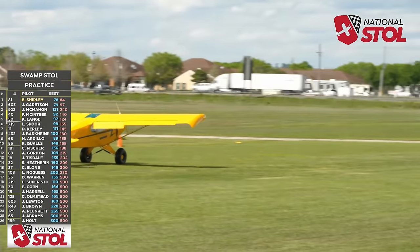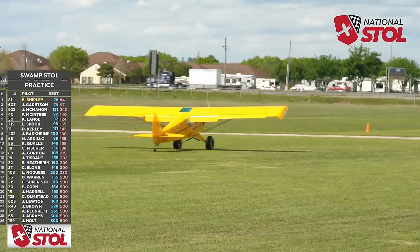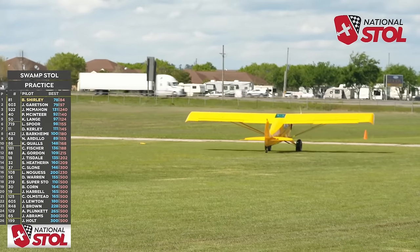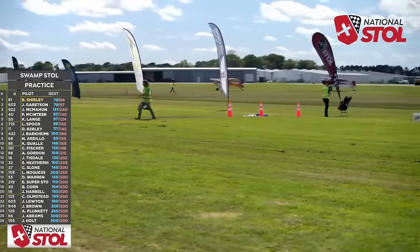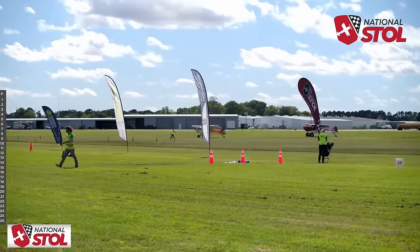But that's also the beauty of that approach style, that lower approach style, is that you can hang it out like that. And if you're going to drop a wing, you're going to be fine. So look at the flags that we've got right there. We've got a pretty good crosswind.